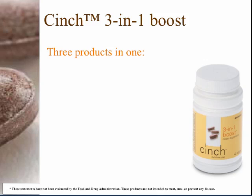This is the Cinch 3-in-1 Boost, and it is, as you might guess, 3 products in one, which is why we named it 3-in-1 Boost. And a boost because it provides an amazing boost for your results and for how you feel on a day-to-day basis. It's number one, a multivitamin, multi-mineral. It provides you the rest of the vitamins and minerals, micronutrients that you need in addition to what is provided as part of the shake.